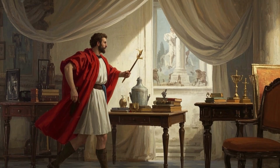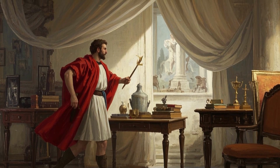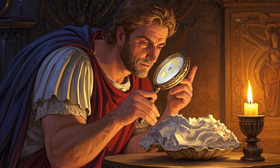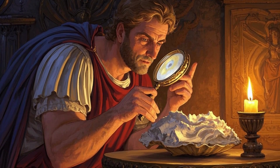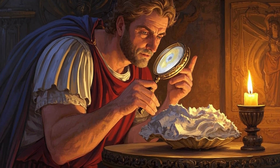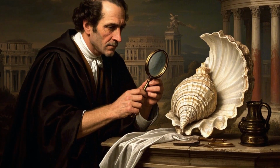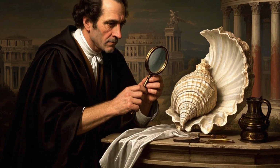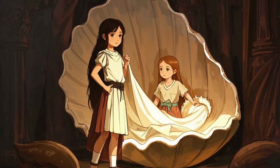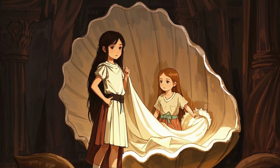He paces slowly between desks now, his hands behind his back, stopping occasionally to examine someone's collection with a muttered "Hmm." You watch as he peers at a particularly large shell with a magnifying glass and declares it resolutely domestic. You don't know what that means. The girl who brought it beams anyway.